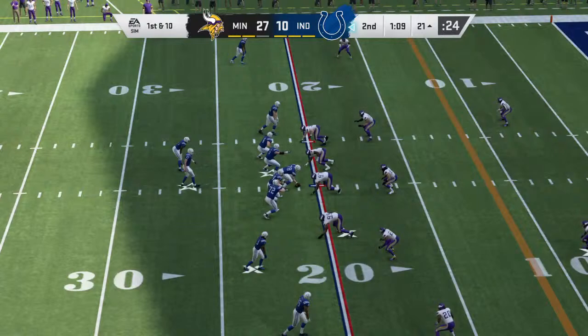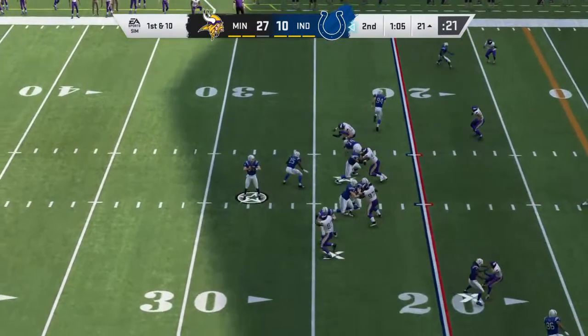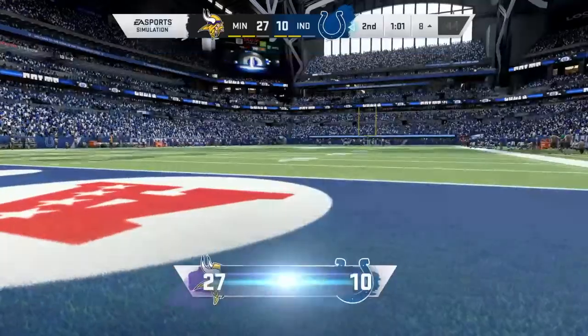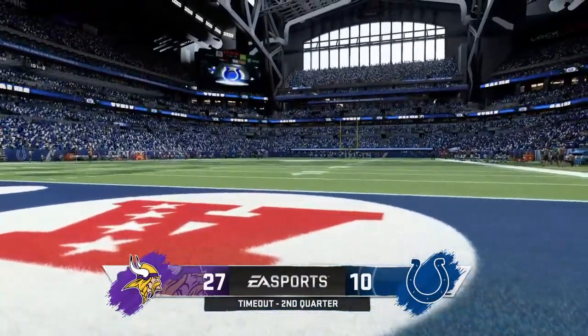Ready, block 15. Get him. Rivers now to throw on first down. Looking middle, and that's complete. The Colts going to use the first of their timeouts as they'll stop it with just over a minute to go before halftime.